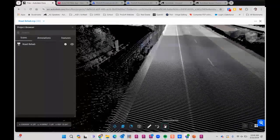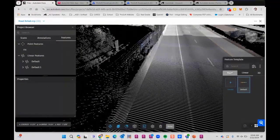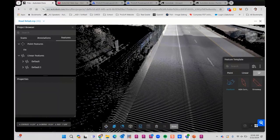But there's a feature extraction tool now. There's point feature extraction, so fire hydrants, light poles, that type of stuff. There's linear, and there's 3D. I'm going to do this one later because I think this is pretty cool. And there's also freeform. So if you just want to go draw your break lines, you can just walk down the road and draw your break lines. If you've ever used Virtual Surveyor, TopoDOT, Cyclone, not as good as Cyclone. Probably not as good as Virtual Surveyor, if I'm being honest, but pretty cool.